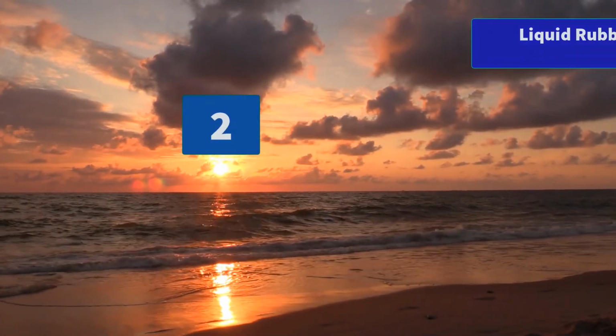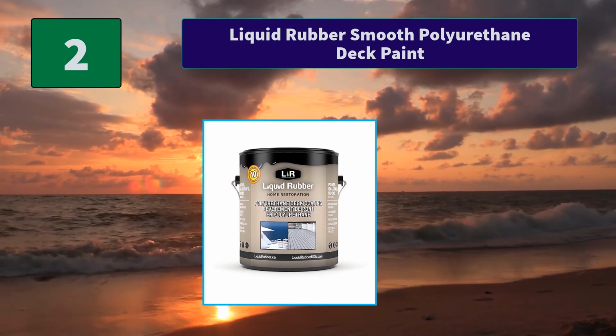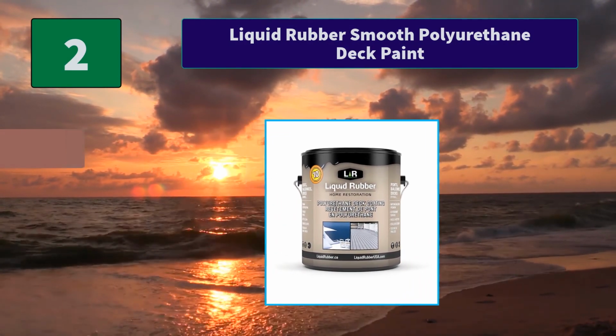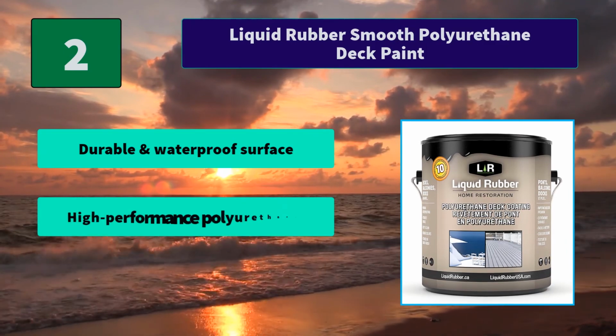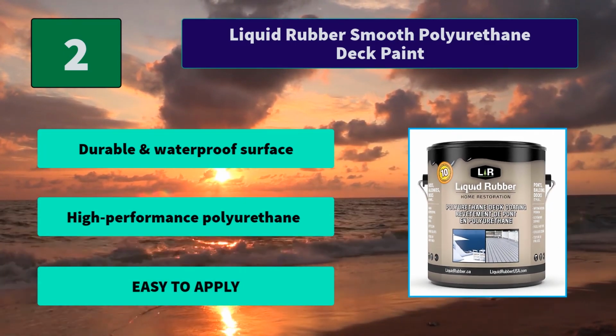Number 2. Liquid Rubber Smooth Polyurethane Deck Paint. We provide a wide range of water-based, solvent-free products that cure to provide a seamless, fully adhered flexible membrane which prevents water ingress. Main features: durable and waterproof surface, high-performance polyurethane, easy to apply.